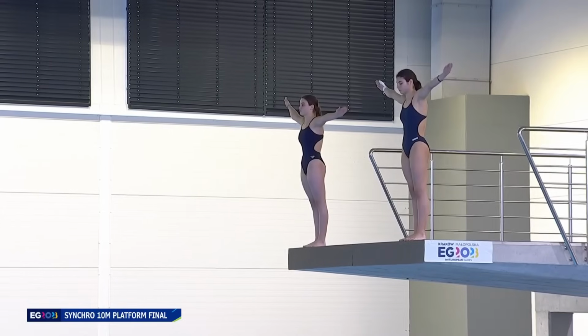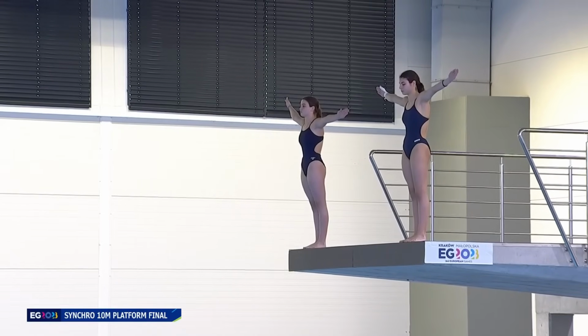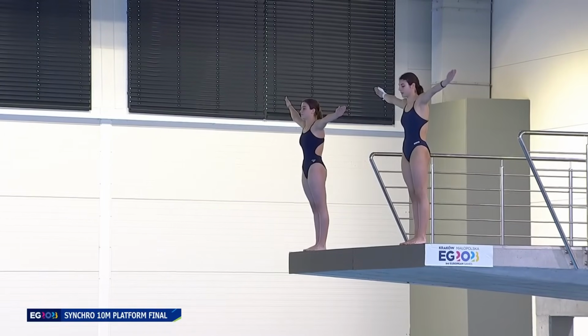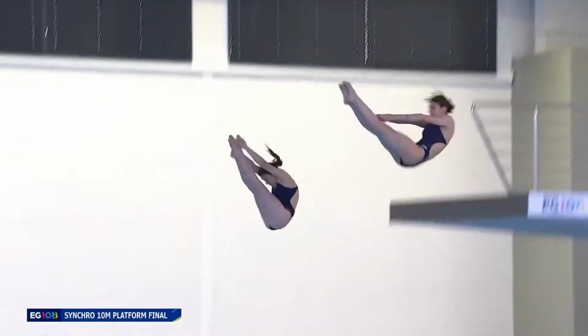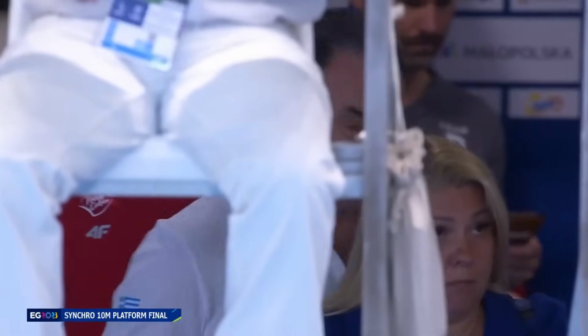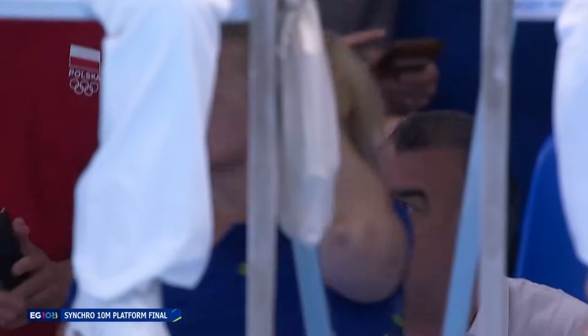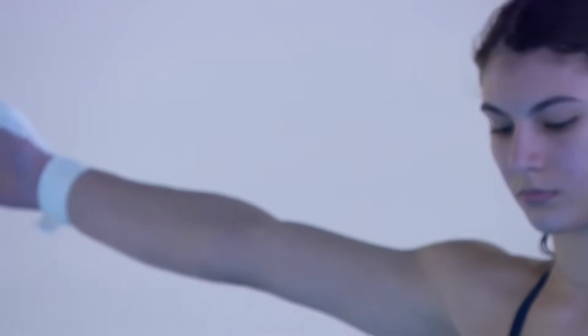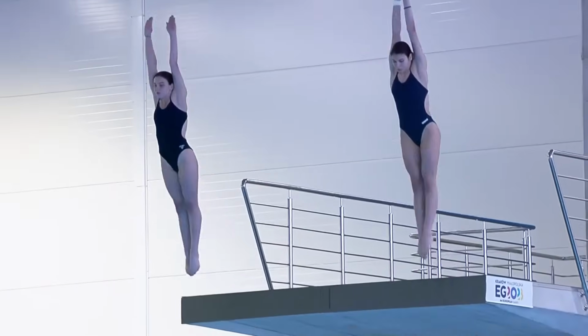Another very young team, just 16 and 14 years old, these 2 divers. And it's a good dive individually. They do okay with the timing. They jump off the platform together, but it was way too far from the platform.